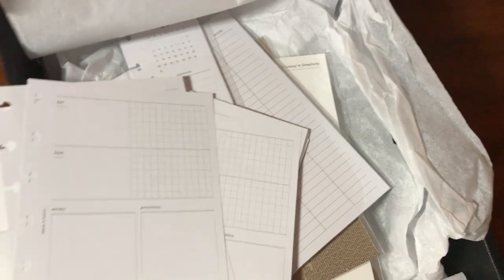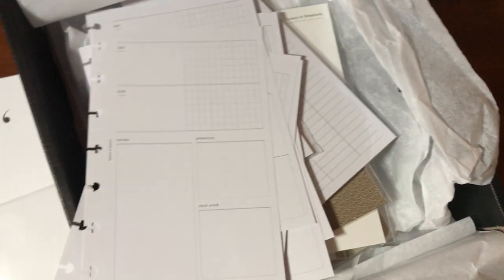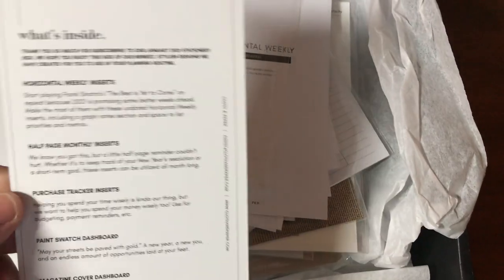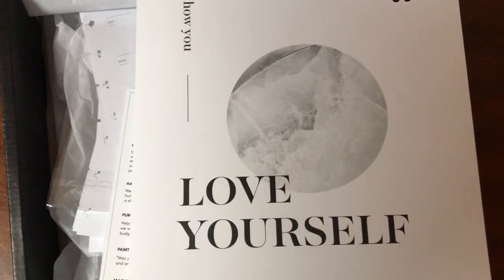So I think you probably get like, sorry, my dog's barking. I'm not exactly sure how many weeks of this you get, but it looks like it's a decent amount. Because each week is on 2 pages. And yeah. And then this is the little card, and then it says, love yourself.